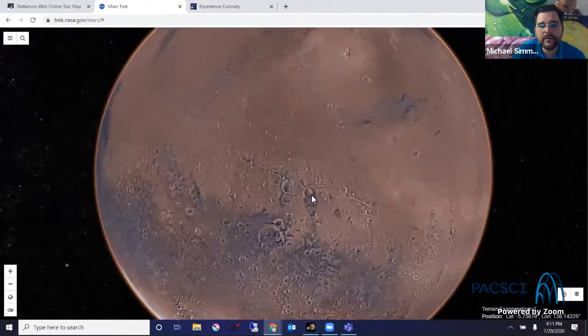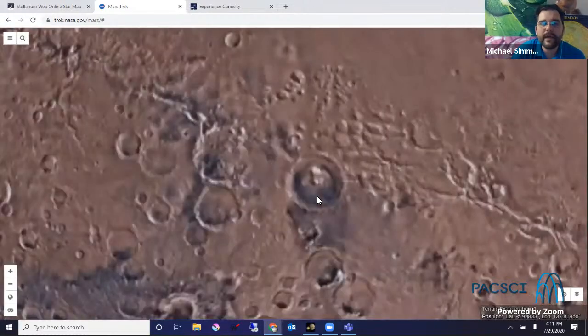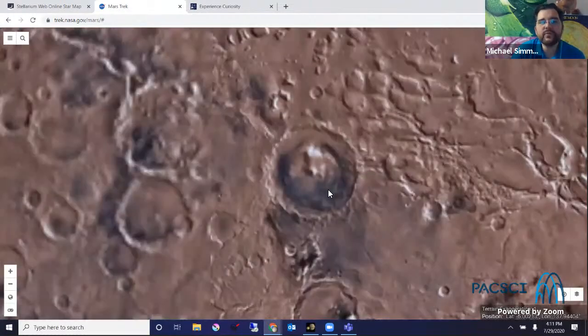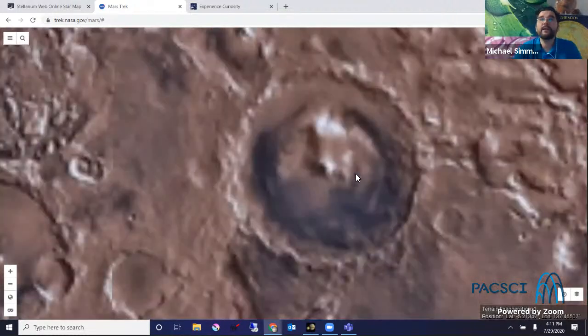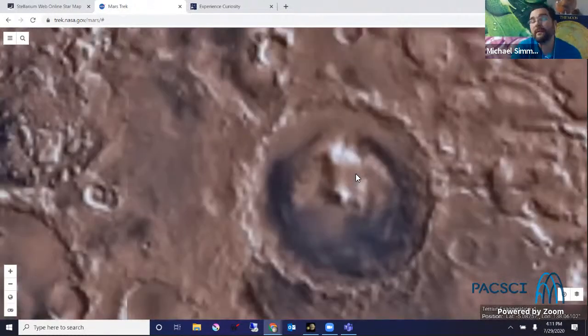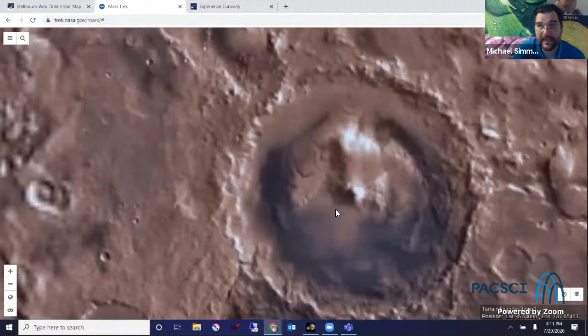This is called Gale Crater. This is a crater that was formed by an asteroid impact. The asteroid impact was so hard that the center of the crater popped back up and formed a mountain. It's a mountain we call Mount Sharp. This is where Curiosity landed.